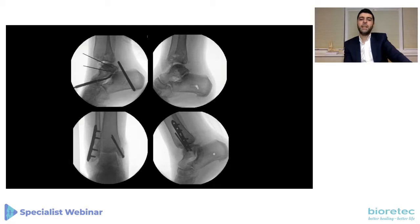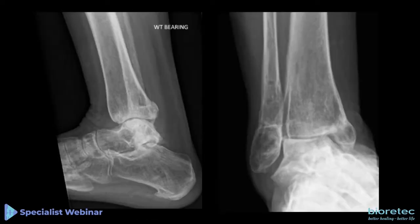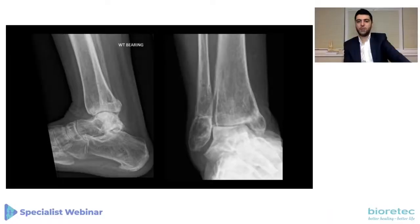Very similar approach. Again, use a distractor, used temporary K wires and reconstructed it and used, again, the same ActivaNails. So this is her at just under 1 year. You'll notice with both cases, they had symptomatic hardware from the fibula plate in particular. Both were fairly skinny patients, and they could feel the fibula plate, and that had to be removed. However, no further trauma and no further invasive procedure was performed to take anything out of the talus, because obviously we use the bioabsorbable implants.